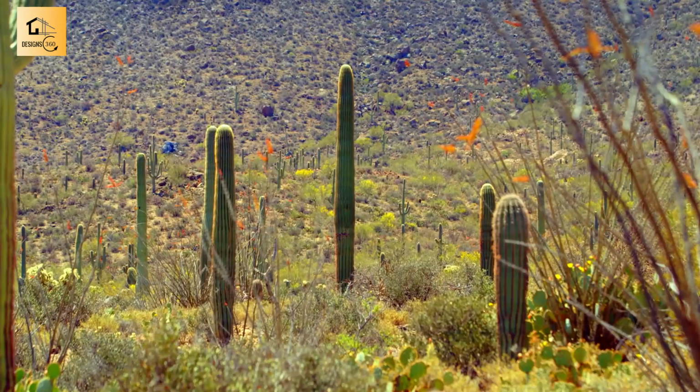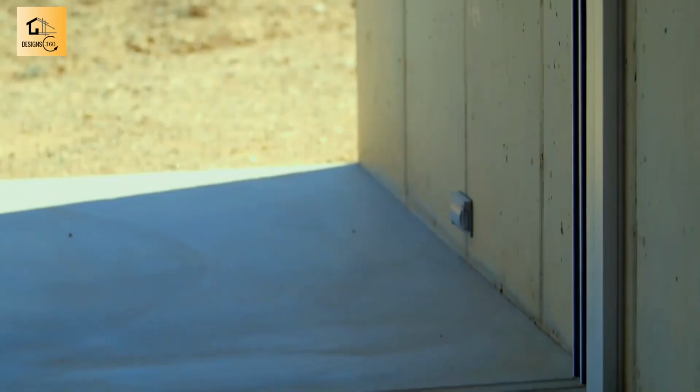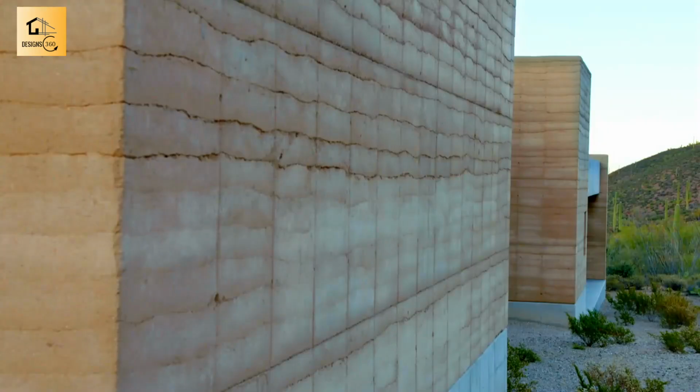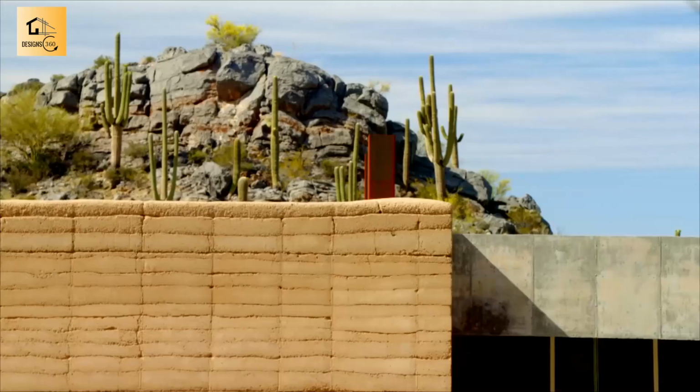This is where the desert starts. Here, I'm in the house, I'm in the desert. But it's not just the clever positioning of this house that makes living in these extreme temperatures bearable.